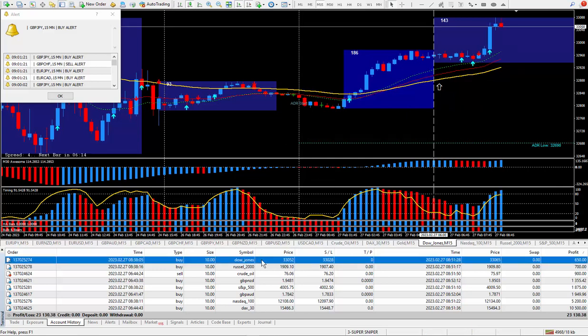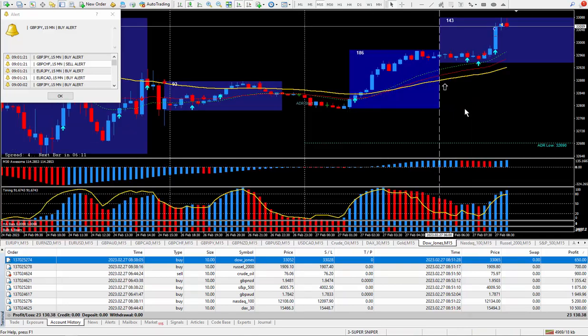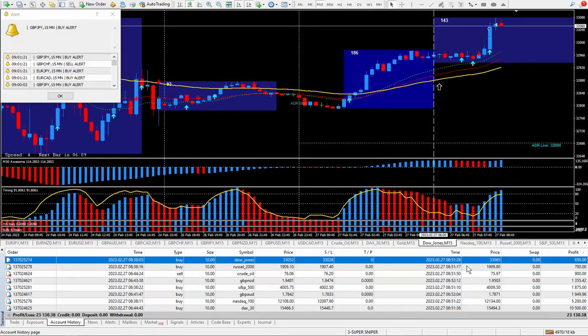Okay, now we can get into these trades. First one is the Dow Jones. Been trading today for roughly 2 hours. I closed them all out almost right to the minute here, 8:51, 8:52.